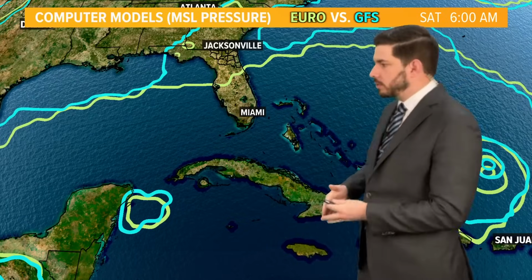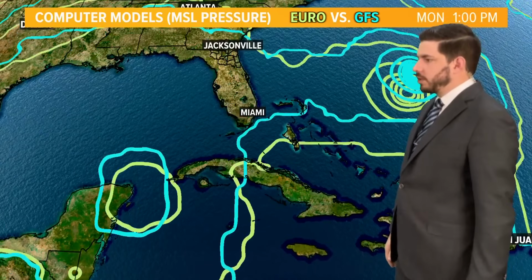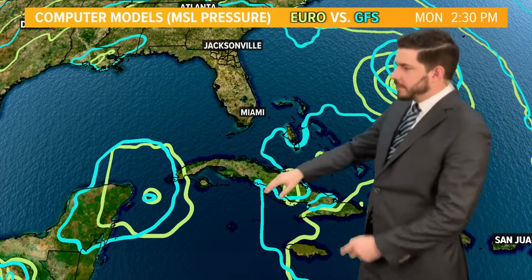These are two different models that we look at. These are the global models. That's the GFS and the Euro. The GFS is that blue shaded color. The Euro is that yellow color to greenish color. Watch what happens as we move forward here.